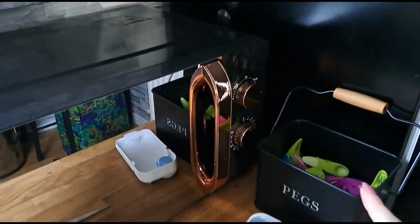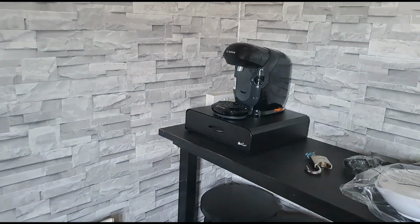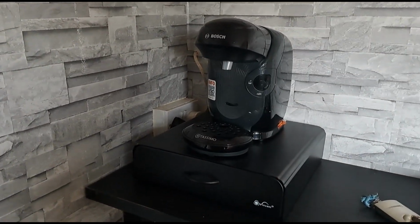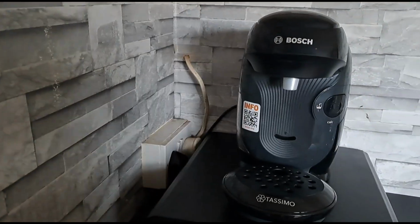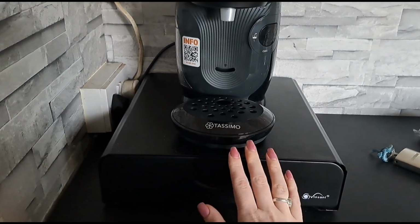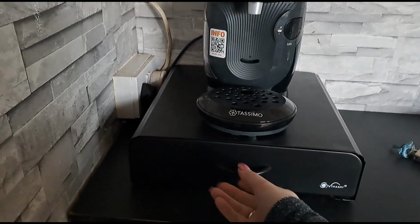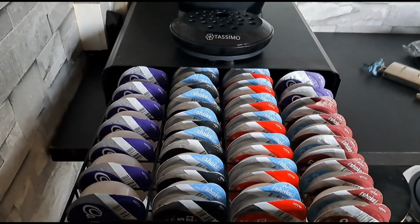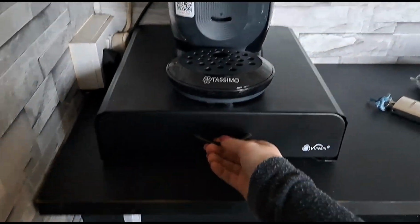Yeah, and then we've got a little peg pot here that we need to find somewhere to put. And then we've got our, what's it called, for goodness sake? Coffee machine, that's what it's called. I've got one of these at my mum and dad's house as well. And then we've got this underneath to keep all of the pods in, which keeps them nice and neat.